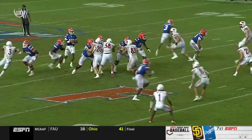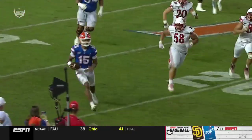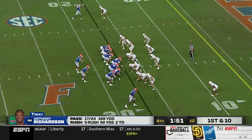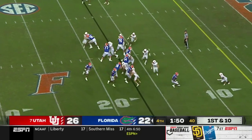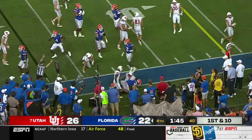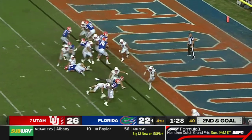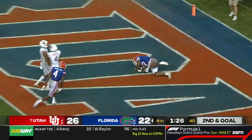Spectacular is Anthony Richardson. He does it again. Awesome reaction by Richardson to get out of that pocket. Straight quarterback run. Richardson out of bounds. Richardson on the keeper. Touchdown!